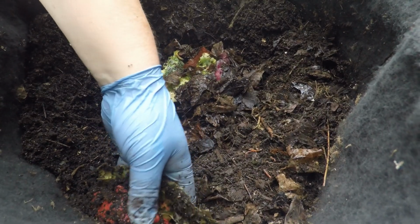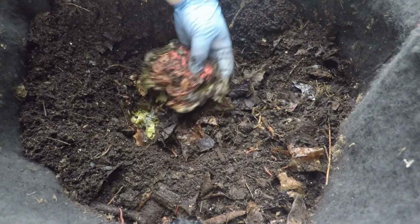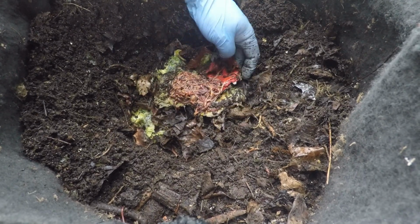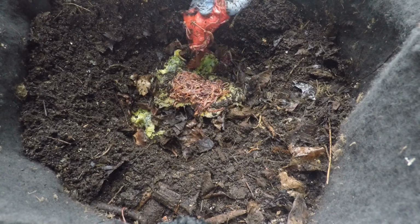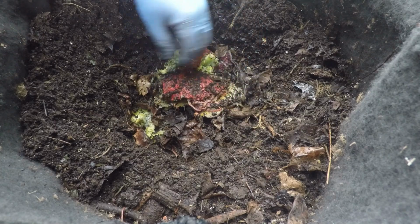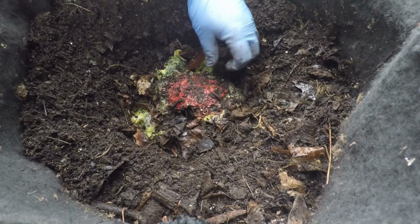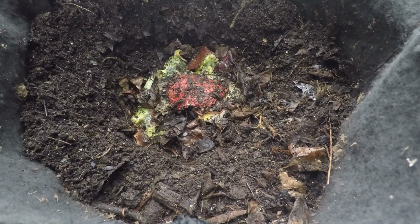And, well, let's not forget about this yummy morsel of food over here. We'll just put that center stage right on top. I'm concerned now. I'm wondering if the worms are going to be bothered by the fact that what's right below them is just a pile of frozen food. If they do crawl off the melon and end up down there, they're going to get a little bit of a chill. But I think they'll do fine. If they don't like it, they'll just keep moving and get off of it.